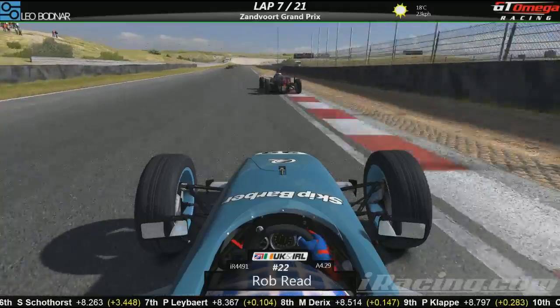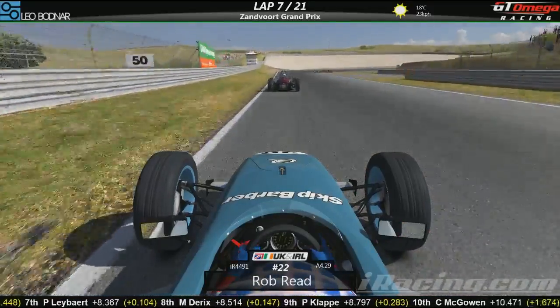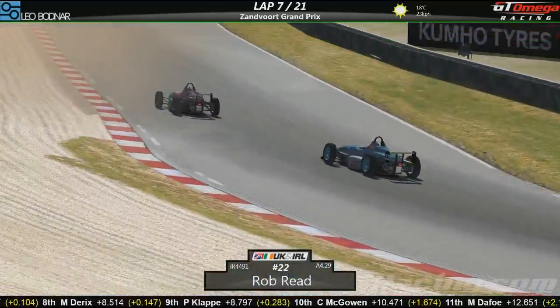Just see the variation in lines between there. Obviously tricky little corner as well. The camber through there means you can really lean on that, get on the power early and help it rotate the car around.